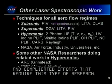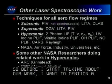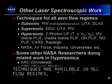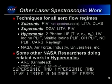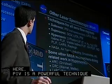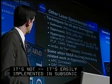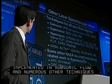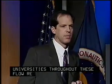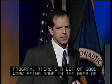Before I start talking about our work, I want to mention a couple of important points. These techniques, like I'm about to describe, are available in all flow regimes: subsonic, supersonic, and hypersonic. I've listed a number of cases here. Particle image velocimetry, PIV, is a wonderful, very powerful technique, but it's not spectroscopic because it does actually use particles, but it's easily implemented in subsonic flows. There are also numerous other techniques being employed by NASA and the Air Force, industry, and universities throughout these flow regimes. I also wanted to point out that within the hypersonics program, there's a lot of good work being done in the area of laser spectroscopy at the various aero centers, Ames, Glenn, and Langley. Next chart.